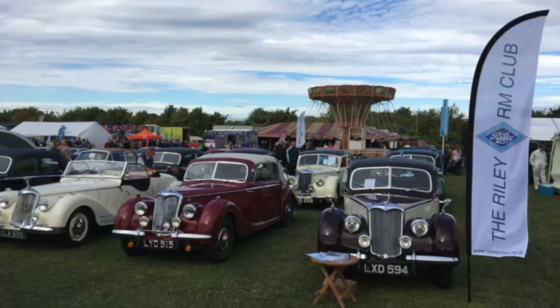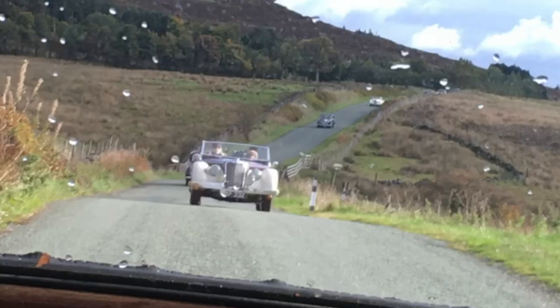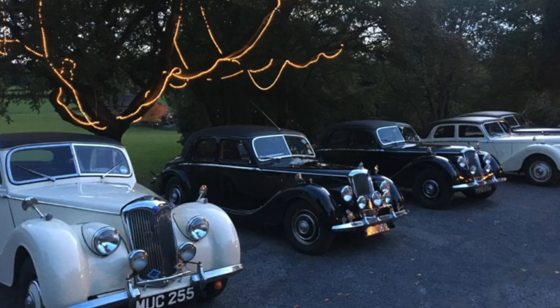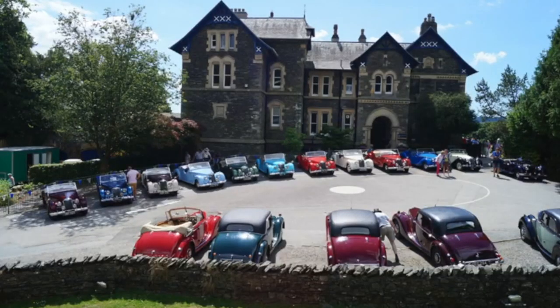But it's not all about the people, surely it's about the events. There's the Welsh weekend, the Scottish Riley Enthusiast weekend, and the Pennine, all fantastic Riley driving events. Then of course there's the National Rally, the largest gathering of RMs anywhere in the world.